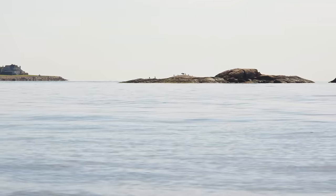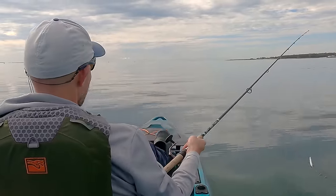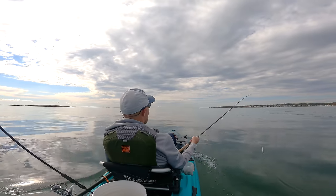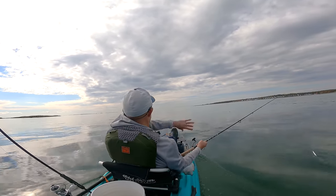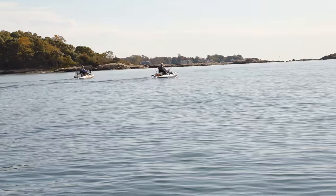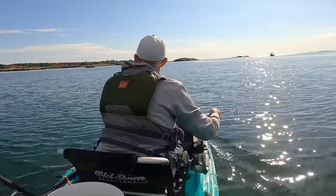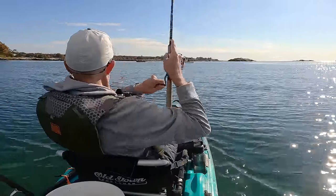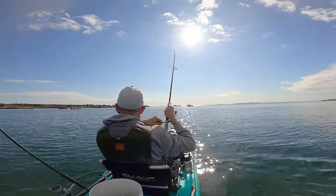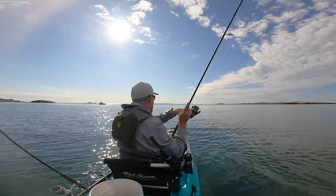I was watching him like, he's gonna get bit. He's right in him. He's gonna get bit. Yeah. He went for it. Well, we can get tog footage. Oh, you said tog and the albie came. Oh my goodness, that was so cool. You see that? Yeah. The second it landed. I didn't even start reeling. Thank you. Popped off right there.